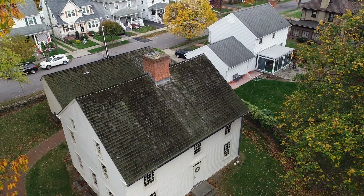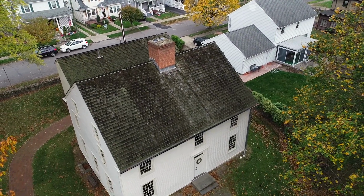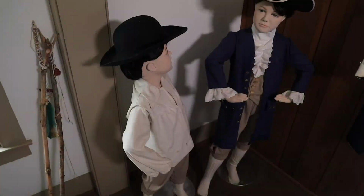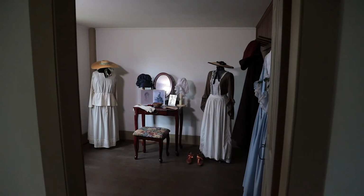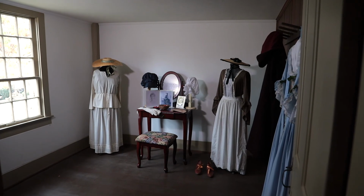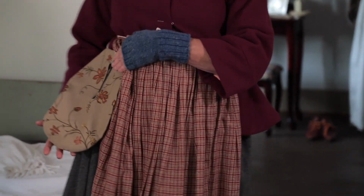However, today, in part 2, we're going to talk a little bit about the people in the house, particularly the women, and what the women wore. We discussed children's fashion a little bit in our first video, but we're going to get down to the nitty-gritty in this one, and actually show you the pieces on a real live model. One of our members of the Historical Society Board of Directors, Sherry Emershaw.